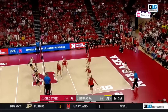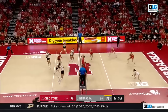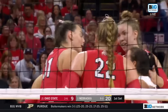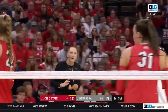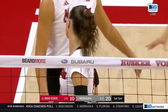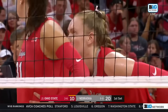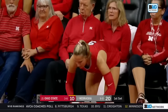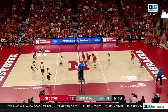Out of system again. They'll throw one up to Londot out of system. Beeson gets pulled inside right into the block. Big block. Looked like Brandewee got a hand on that. First attack error for Nebraska. Brandewee with the block. Emily Londot setting that play up so well, noticing that it was a bit inside. She took that step in, allowing the middle to close. Eloise Brandewee, another freshman starter for the Buckeyes.